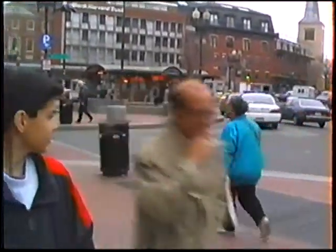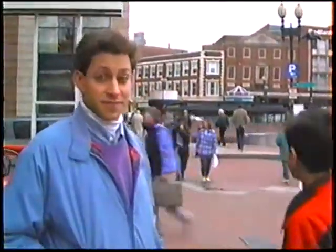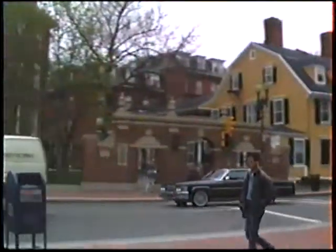It's Harvard Square, and here we are. There's Brian, Matthew. That's Harvard Square. This is Harvard Yard. That's the entrance into Harvard Yard. That's a real famous old house, Waltham House or something like that. We're going to go in there. These are the oldest buildings in Harvard.